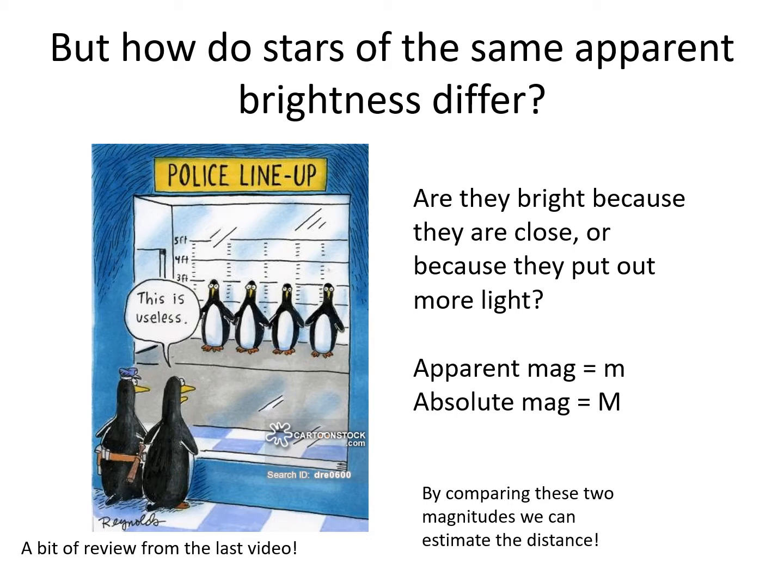But if we have two stars that look the same brightness in the sky, are they really the same brightness in reality? Because they could be very different distances away from us, right? And one could be cheating. One could be really close to us, and that's why it looks bright. And the other one is really far away, and so you can't tell that it's really a superstar. So if we look at the brightness of a star, how it appears, its apparent magnitude, we have to ask ourselves, are they bright because they're close, or are they bright because they're putting out more energy? And so we want to try to take away that unfair advantage.